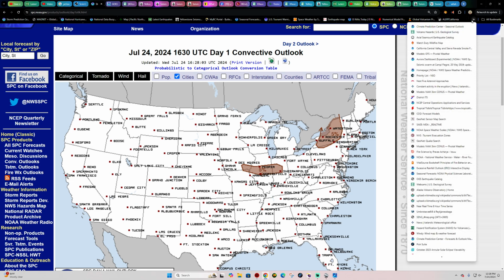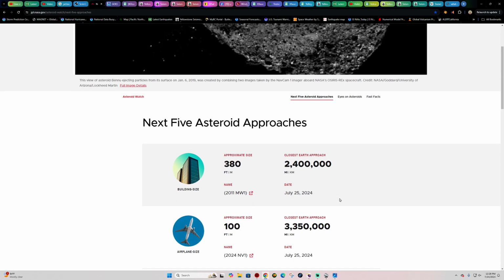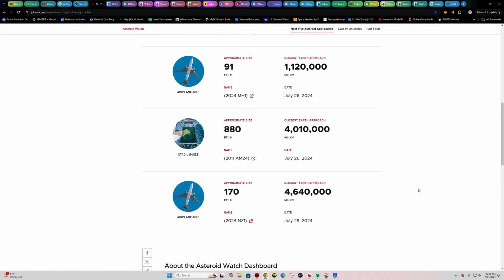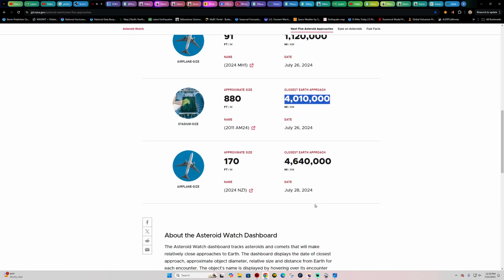As far as any close approaches go for the asteroids, let's check out the next 5 close approaches, see what we have. This one coming in tomorrow, a 380-foot asteroid. That's a pretty big one, but notice that's a safe distance there, over 2 million miles away from the planet. I don't see anything here in the forecast. Look at that, 880. Woo! That is a big one, a stadium-size asteroid. Goodness. But that one's even further, 4 million miles away. That's expected here in a couple days.